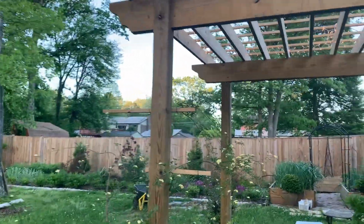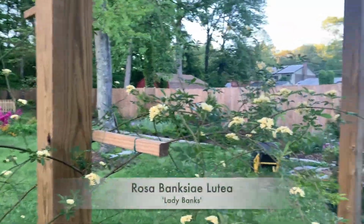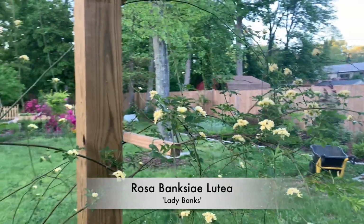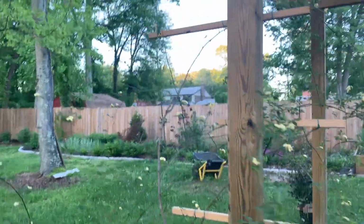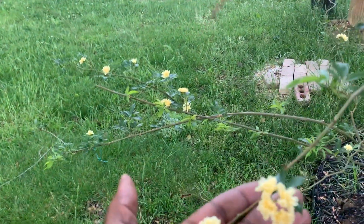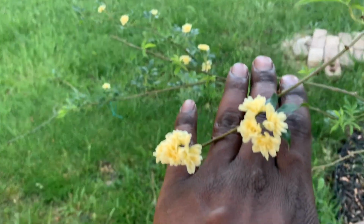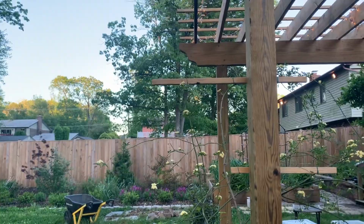One last thing I'll show you guys, and I kind of expected this because she was transplanted and, you know, she went through a little bit of transplant shock. So here's Lady Banks, guys. Excuse the mess, but she is putting out those sporadic sprays of blooms all the way to the tip of her branches. Let's kind of zoom in here. Bit of contrast. Beautiful, beautiful, beautiful. I'll leave you guys with that.